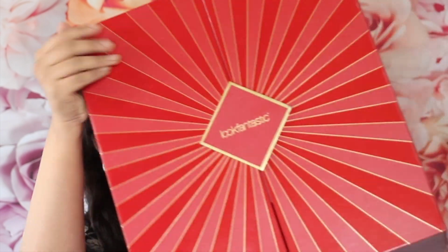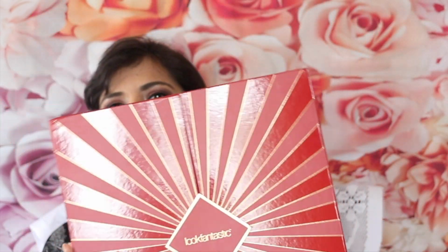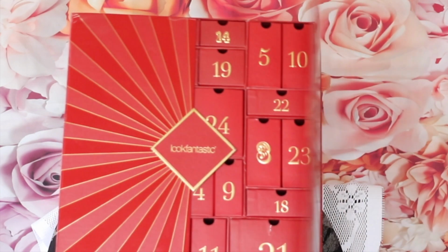This one was last year's. Again, quite heavy. Opened like this to reveal 25 drawers. Oops. Right, let's put this away before one of these calendars, or both, decide to annihilate me altogether.